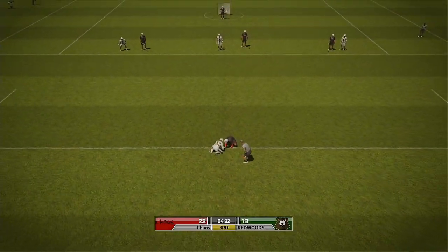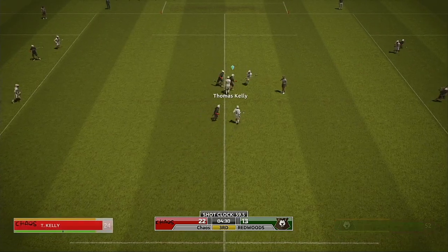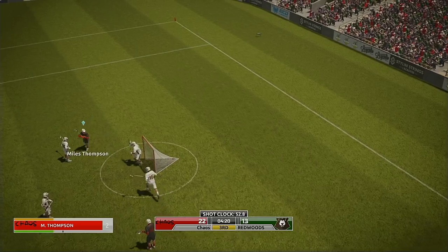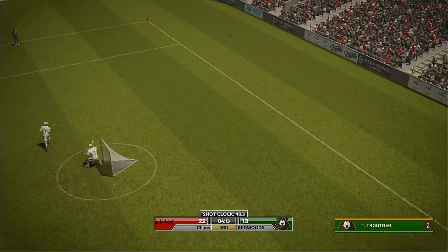Lacrosse is a game of possessions. If you can win faceoffs, you're in good shape. Nice win on the faceoff. 24 comes out on top. Ball side left. Ball side right. Ball side Six. Left. With the chance. Knocked loose.